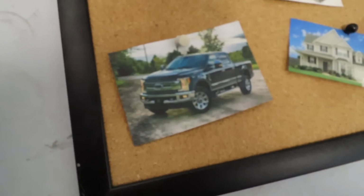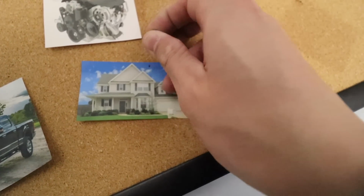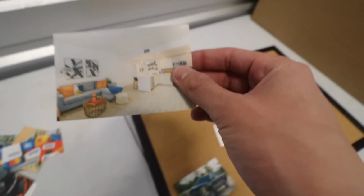An F250 Super Duty. Always wanted to invest into a truck, especially for trailering the cars out of state to different shows. I'm not 100% sold on an F250, I'm still kind of debating. I would love a Ram 2500. This image right here, this truck, symbolizes a truck build for 2025. Time to update this one with this image right here.